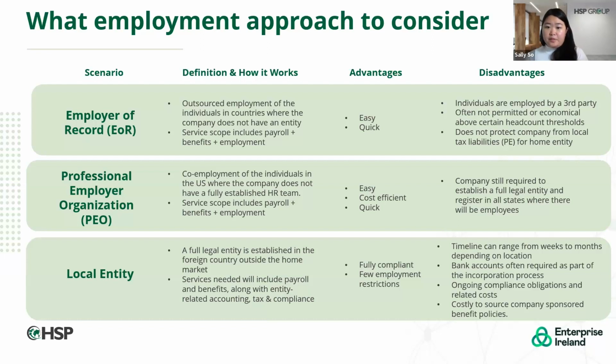Now, the downside of that is it does not protect the company from what we call permanent establishment. So a lot of times when you have an employee, depending on the nature of activities, and we often say revenue generating activities or contract closing, if they're signing, negotiating, and closing contracts in the US, that will essentially trigger corporate tax liability, which is the definition of permanent establishment in the US. That essentially will say that the company needs to register and be able to remit corporate tax to the US. So that needs to be very clear, as EOR means you don't need to register for anything.